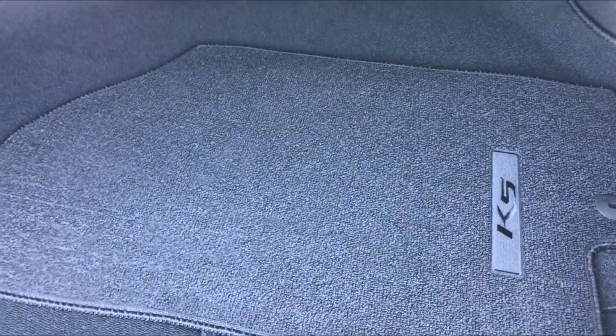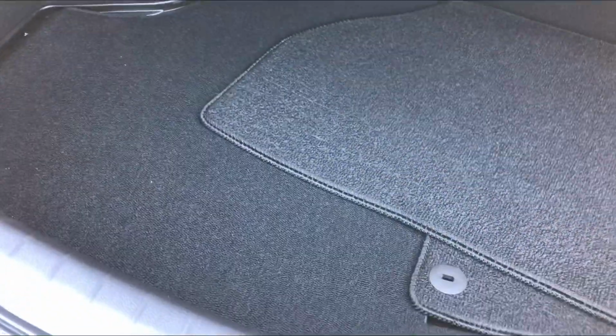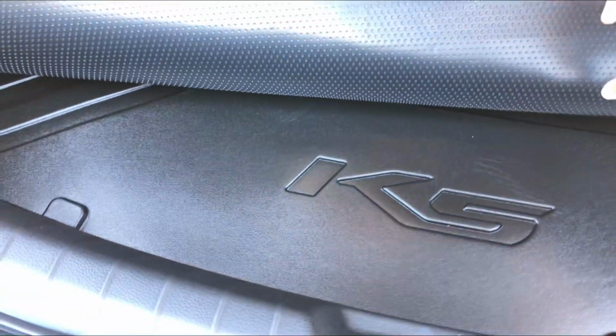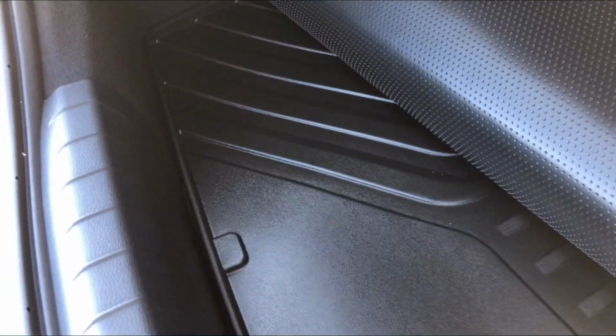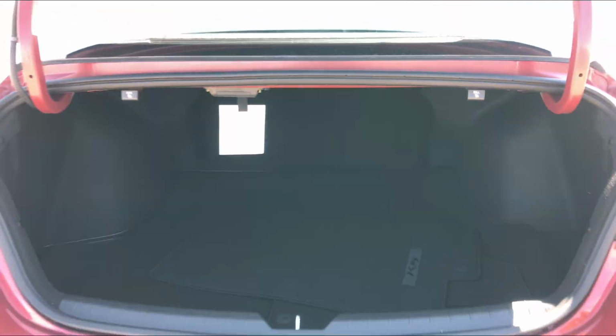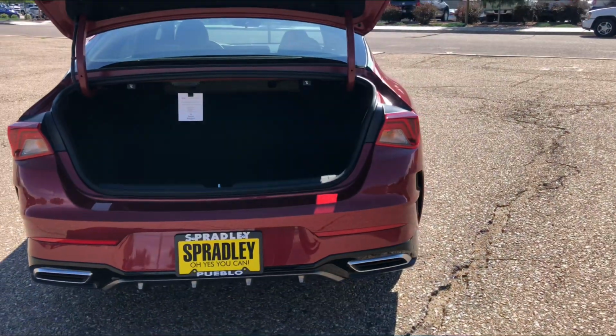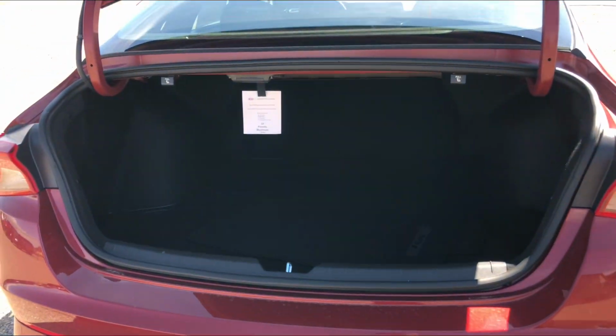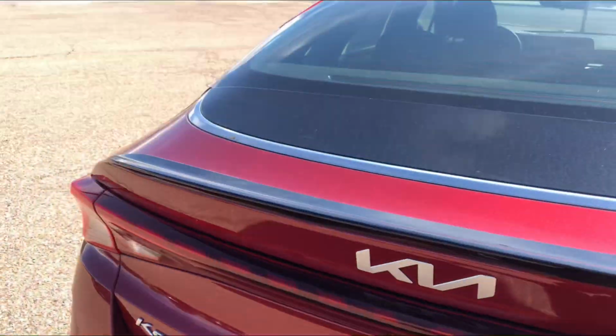So obviously in a brand new car, we do have the mats that we do for our customers. This one has not only the carpeted tray liner here, but you also have the rubber mat underneath. You guys can get a shot of that. You have the rubber mat underneath, and then underneath that you have your standard floor. Underneath on this one, you do have the tire with the jack kit, which a lot of people do like. Not a lot of vehicles now come with a spare tire, but this guy does, which I really do like.